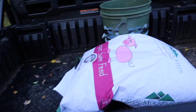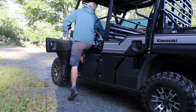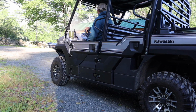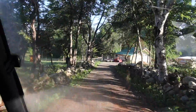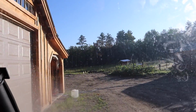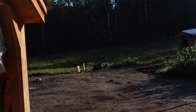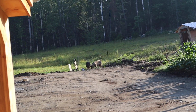We gotta take the mule down below this morning. The pigs need some more grain. Good morning, girls. They must find something over there to eat. They're pretty content right now.